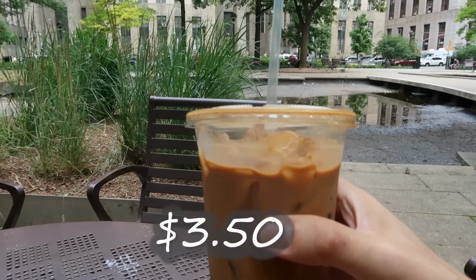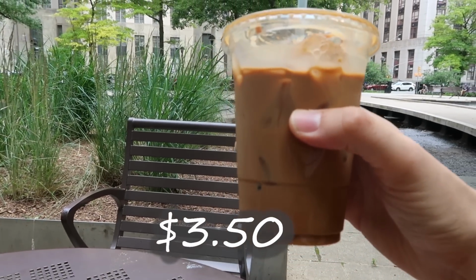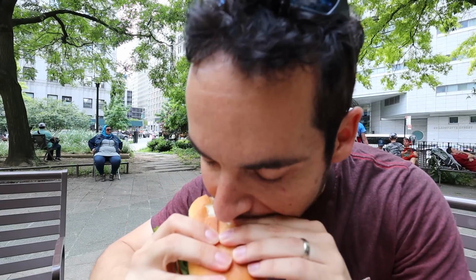As a cool bonus, if you're a coffee drinker, for $3.50, get yourself some Vietnamese iced coffee. Wow. First time trying Vietnamese coffee. Super sweet. I love it. This little shop packs some serious bite, and the coffee and sandwich combo needs to be on your radar when you're in Chinatown.